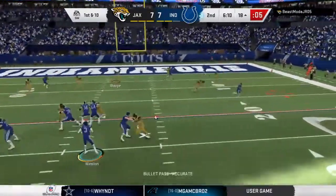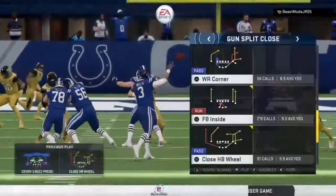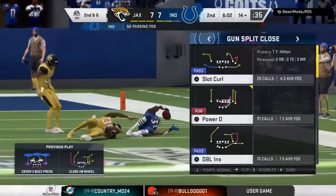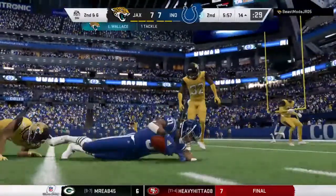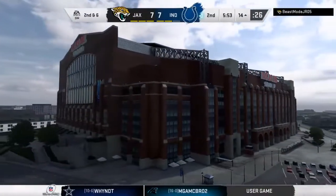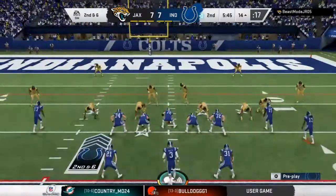On 1st and 10, Winston. It's complete. James White. And he'll get him inside the 15 down to the 14-yard line. 4 yards on the pickup, and it'll be 2nd down. And we see another pitch and catch there to the running back. This position just continues to evolve. They become just as critical to the passing attack as a lot of receivers, tight ends, because their ability to make people miss in the open field can really generate big plays for an offense.